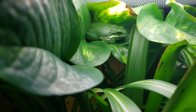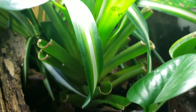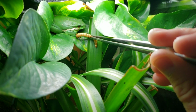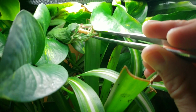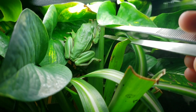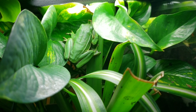And as a matter of fact, let's go ahead and feed him right now. So let's see if we can grab this super worm right here. Okay. Here you go, buddy. Here you go, buddy. There you go. Oh, so savage. There you go, buddy. There you go. And that's my little friend right there, guys.